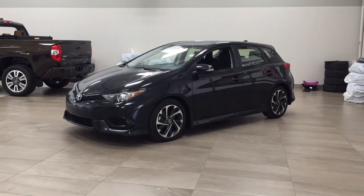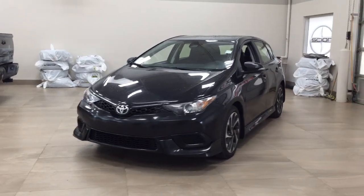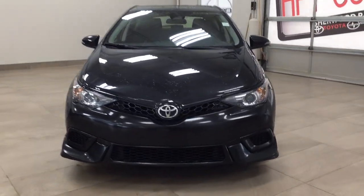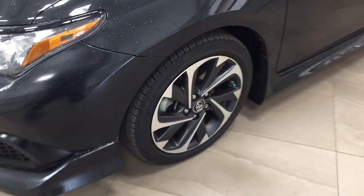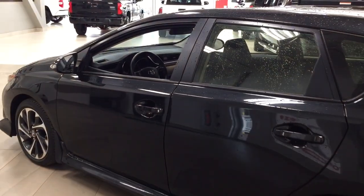Let's get started. Now a couple of the exterior features that you will see on this IM are its daytime running lights, and then if we take a closer look, just over on the side, you have your 17-inch aluminum alloy wheels. You also have your integrated signal lamps as well as your power folding mirrors, heated mirrors. And the color we're going to be taking a look at today is black.